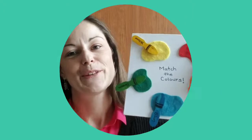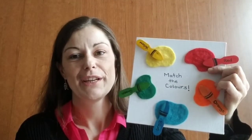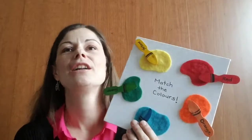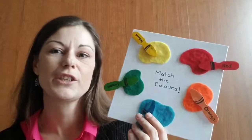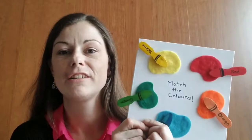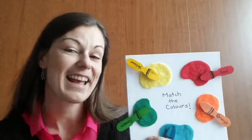So you can really help your child by giving them those daily opportunities and getting creative with it. Why not make your own colored craft? Why not sort some colored eggs into an egg carton that we've colored ourselves? There are millions of ways to practice your colors. So get out there, get on social media, get some ideas, and have fun with it.